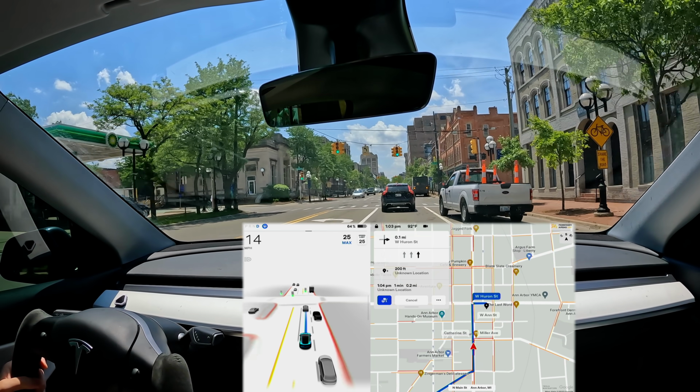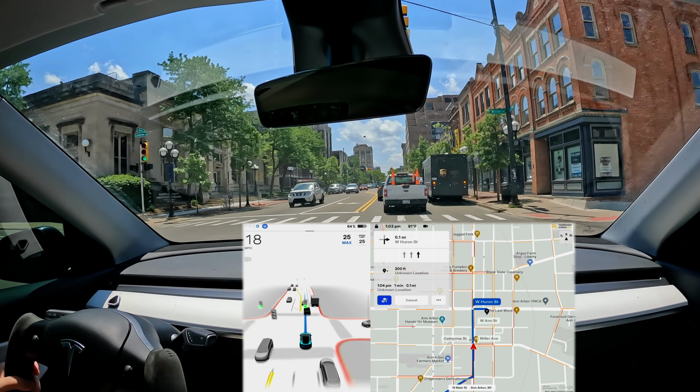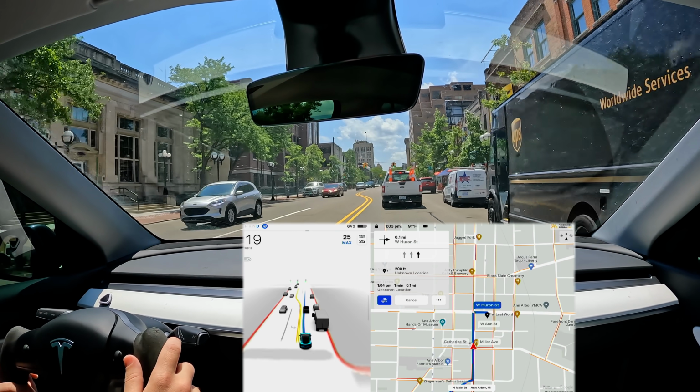So this guy kind of did the same thing to us. He got in the wrong lane, and I'm complaining about beta doing it, but that human also handled it pretty gracefully, I would say.